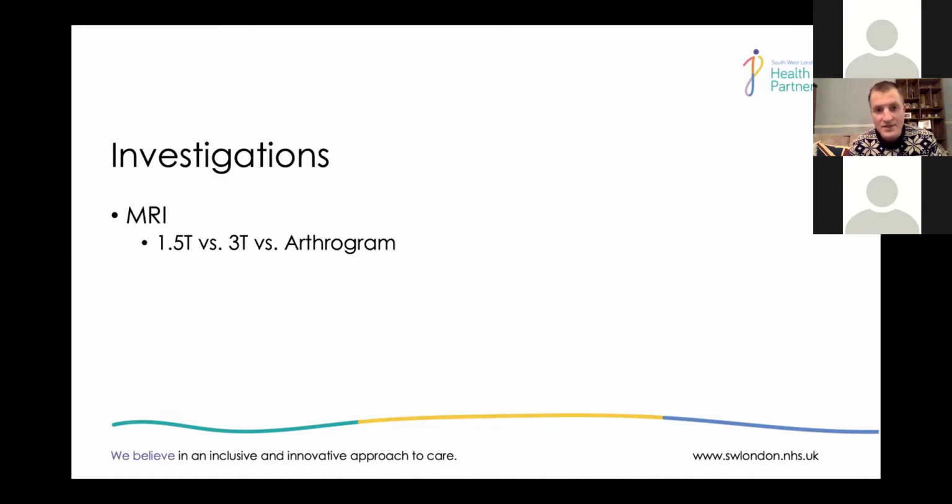So I don't think performing an MR arthrogram in the community is worthwhile, as I don't think it adds much to changing the treatment plans. 3T is much better at picking up injuries to the labrum, subtle articular cartilage thinning, even tears to the ligamentum teres. 1.5, depending on the sequencing and depending on the person who's interpreting it, is less useful than a 3T.